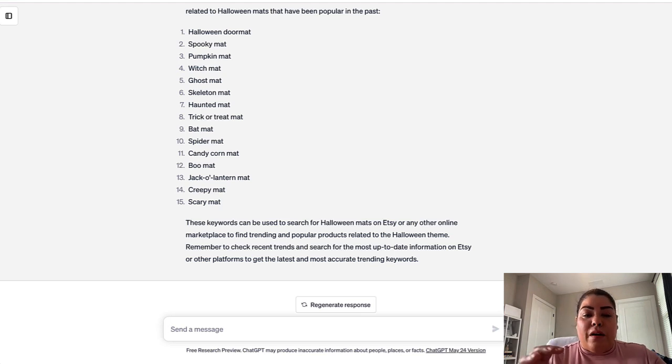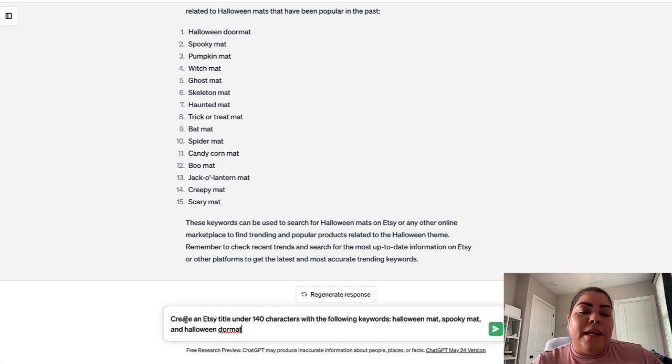And what I would do is if I was using ChatGPT to write my titles, this is the prompt that I would use. Create an Etsy title under 140 characters with the following keywords. And then you list the 3 or 4 keywords that you want included. So I put in here Halloween mat, spooky mat, and Halloween doormat. Now, utilizing multiple words with single tags on Etsy to maximize your search term combination.